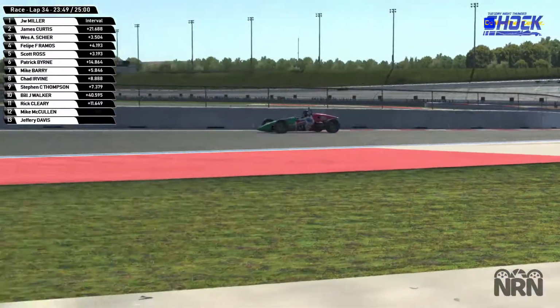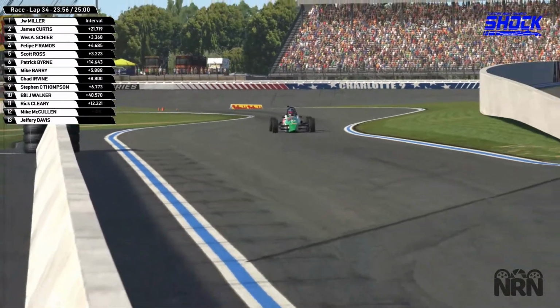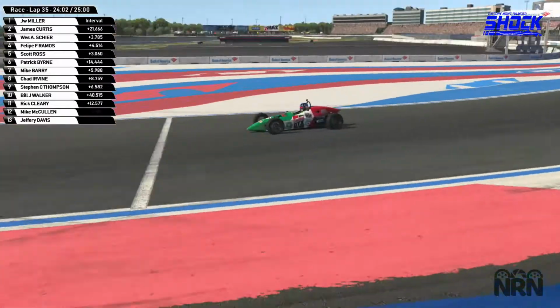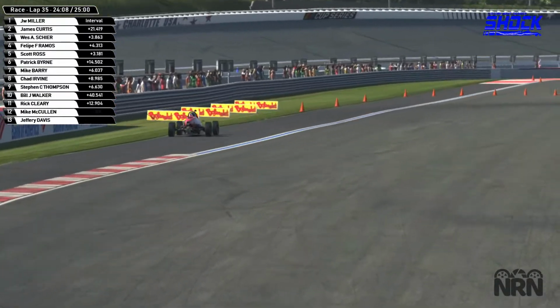J.W. Miller holding on to the race lead as we are down to just about 60 seconds remaining here in this race. And with about 40-second laps, should be right around the final lap of this race.